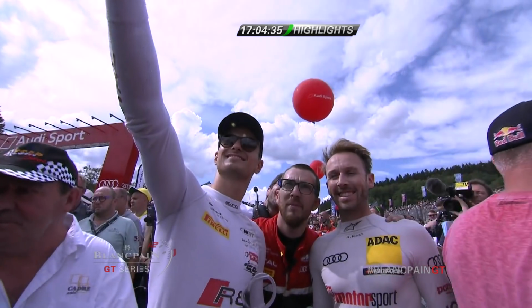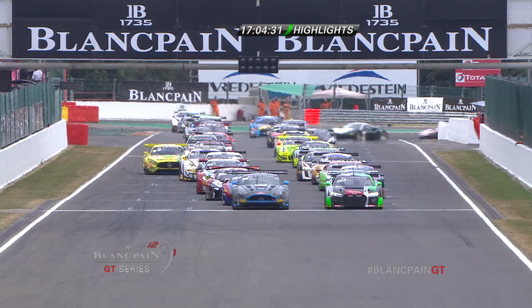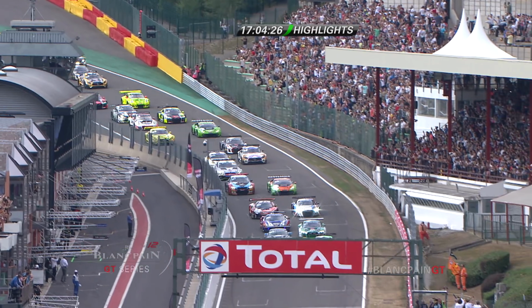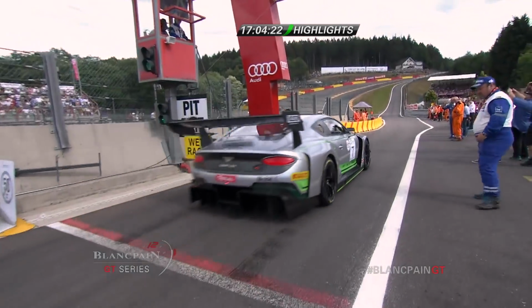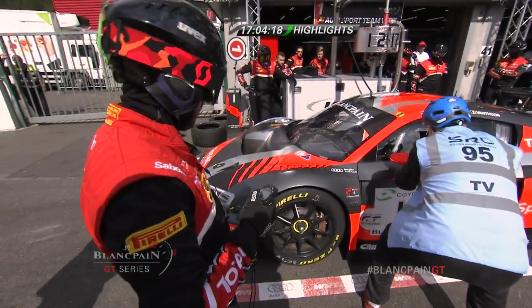Let's take a look at the highlights of the first 7 hours of the 70th running of the Spa 24 Hours. 65 cars, 221 drivers, 13 manufacturers, but only one car could lead into the first corner. It was the driver from the outside of the front row. There was the number 7 Bentley. Just remember, that started last from pit exit.